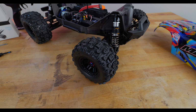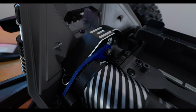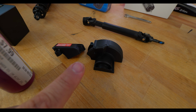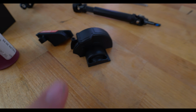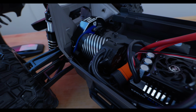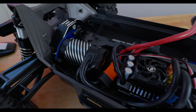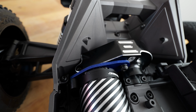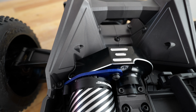Another upgrade on the car is the Power Hobby motor cover. Now, it does a few things. The stock cover is basically two parts here. It's plastic, and the motor plate screws into this mount here with one screw. I don't like that. I don't like a piece of plastic holding my motor in place. So the screw here now goes into a very thick aluminum casing. It's also one piece, so it's much more stable. It looks better.